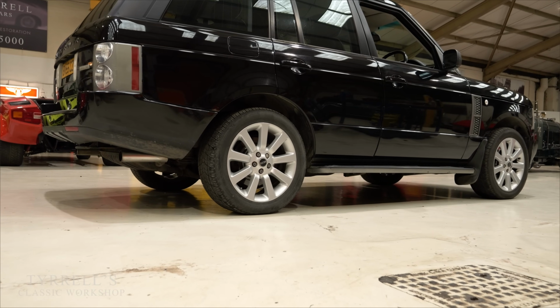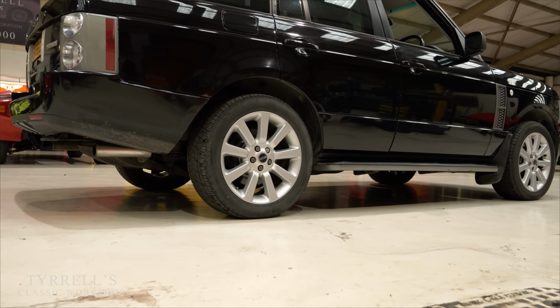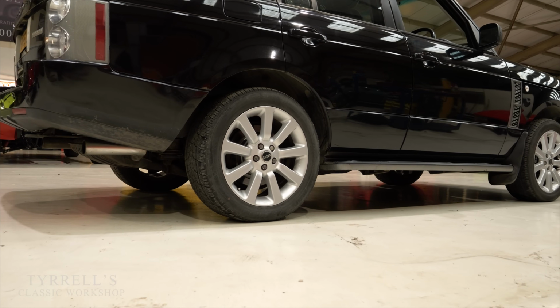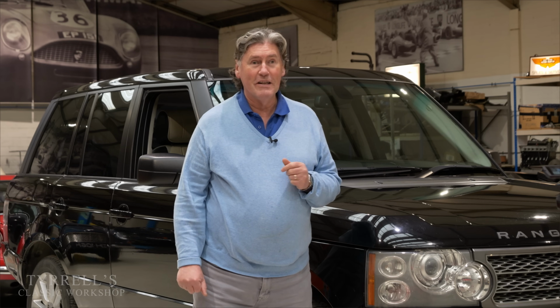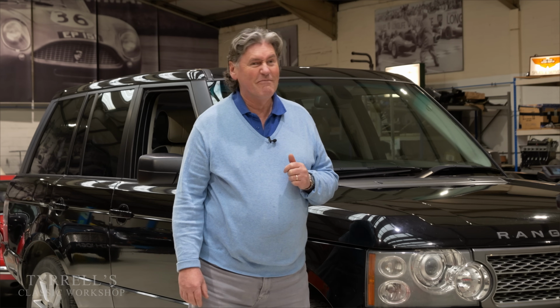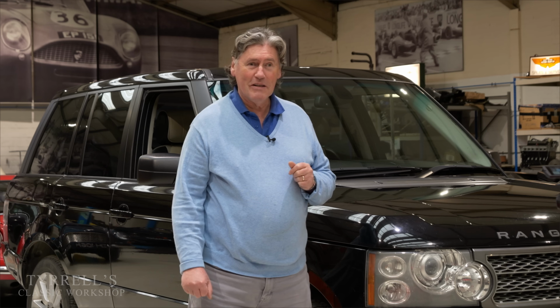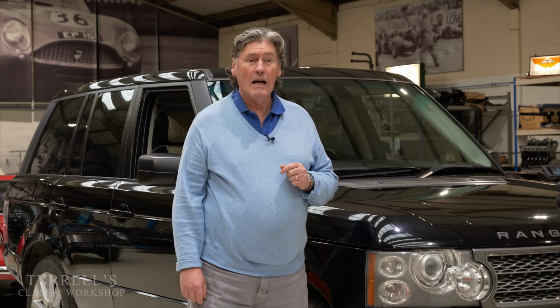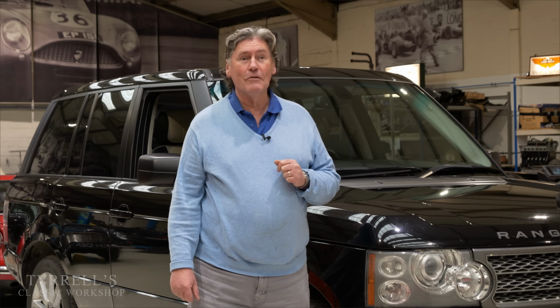There's rust around the back end above the rear bumper and also in the rear wheel arches. That's something that they do suffer from. This is actually suffering a little bit with that. We'll probably need to have it attended to, but it's not top of my list at the moment. But yeah, I hope that at least scratches the surface of some of the things to look out for on the L322.